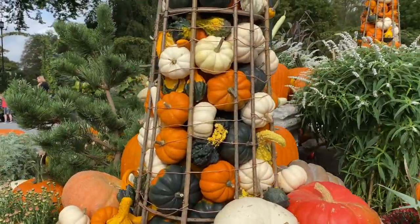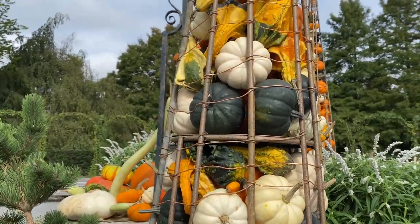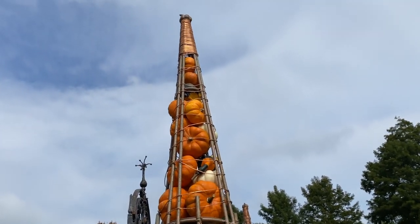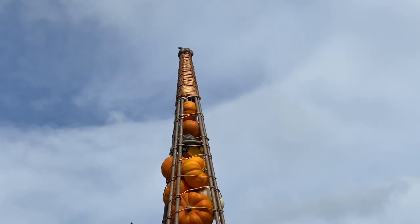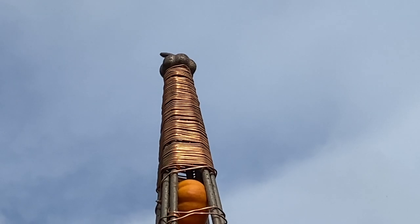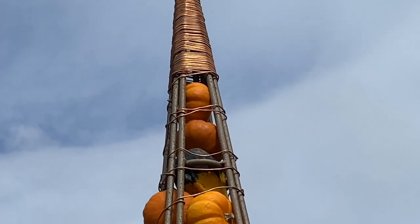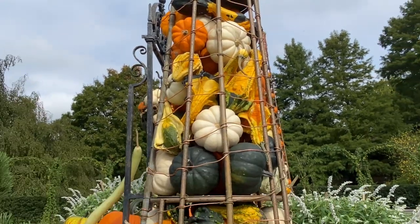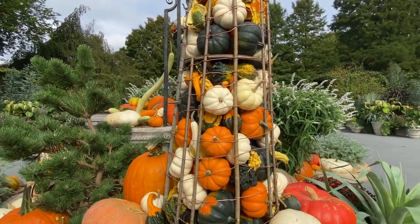It's also interesting how they put the minis inside this little two-tier thing. Oh, it's got a little pumpkin right up at the top. Little finial pumpkin up there. That's so cute. So, yeah, interesting. Kind of a cornucopia set on end.